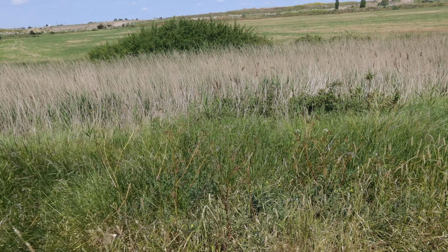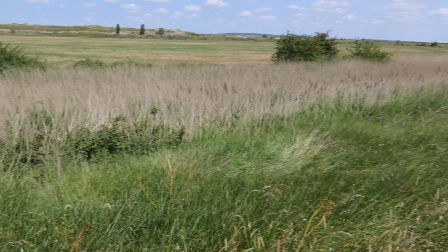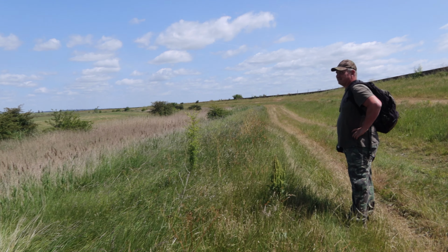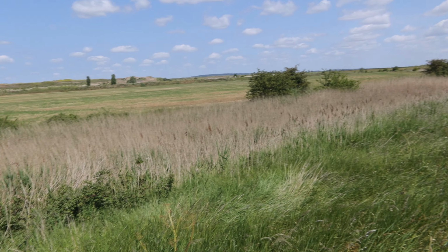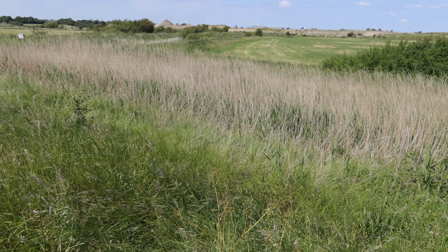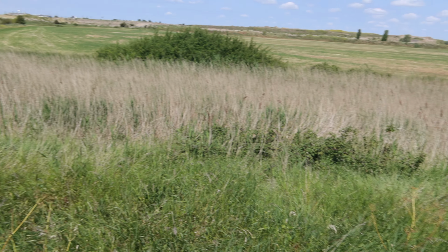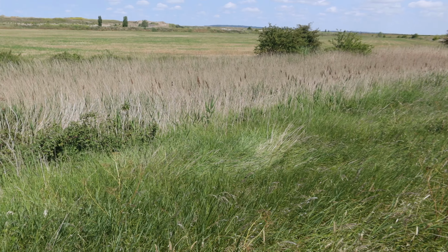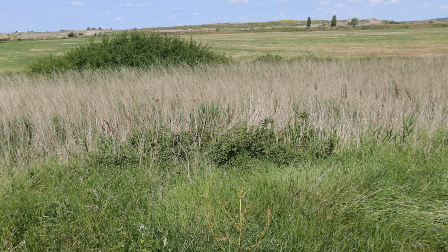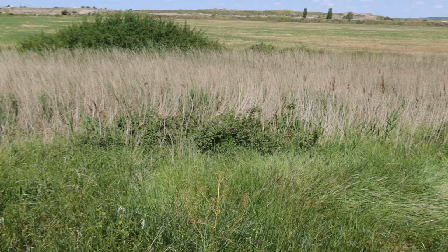Really lovely reed bed in front of us. There's Nick there. It's full of reed warblers, you can hear them. If you watch my video with me and Graham, the last video I did, you can hear it. Fantastic.